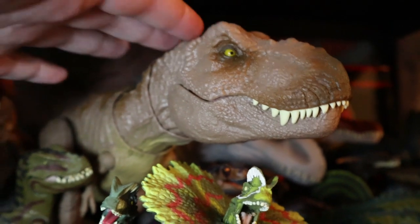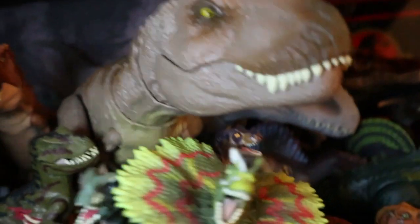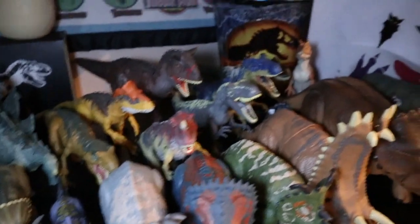I think this is one of the better sculpts they've ever done. I know the Hammond Collection one's great. I don't own that one, but hopefully one day I will. But yeah, everybody loves that one. And I've had that since the Lost World, little baby T-Rex. And then the final shelf, most of my, well, as you can see, ceratopsians and whatnot.